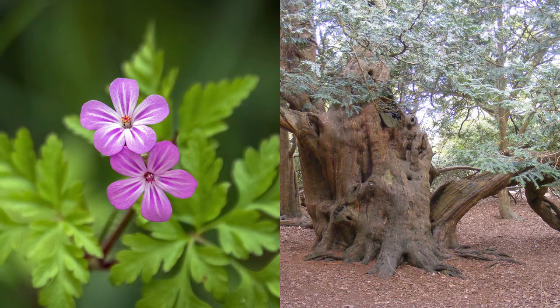As mentioned, classification of woodlands is based on the dominant tree and herb species. Herb here refers to herbaceous plant, which is defined as a small plant without a woody stem. The term is to contrast with shrubs and trees, which do possess a woody stem. So let's have a look at the four main types of native woodland.